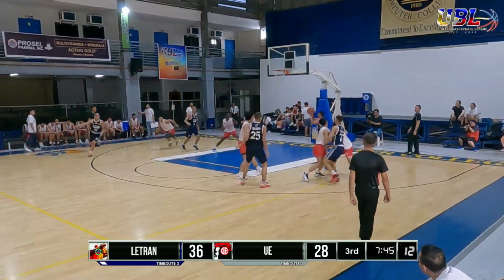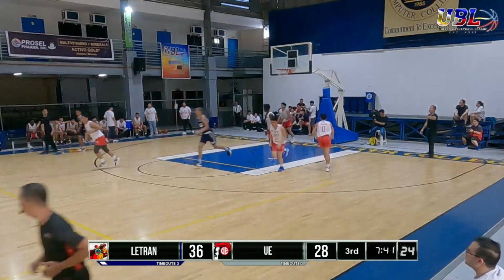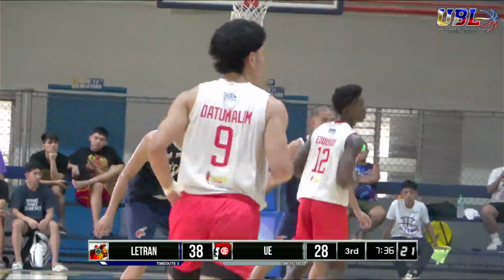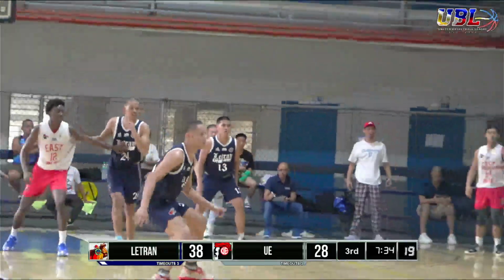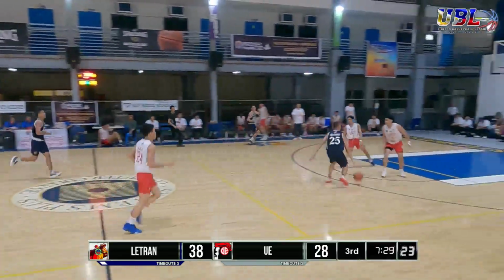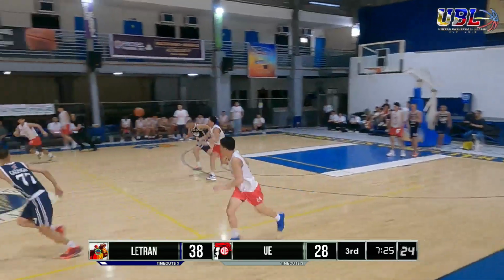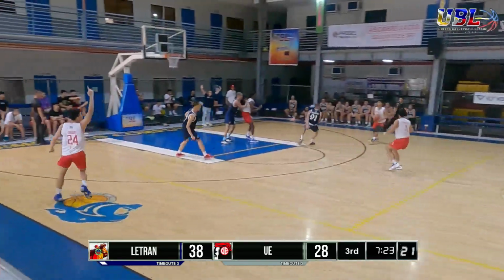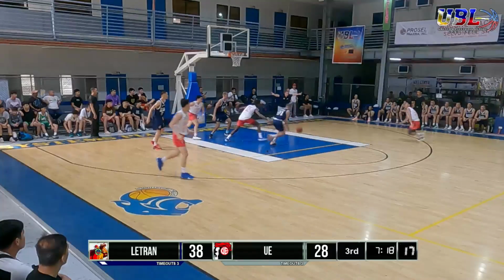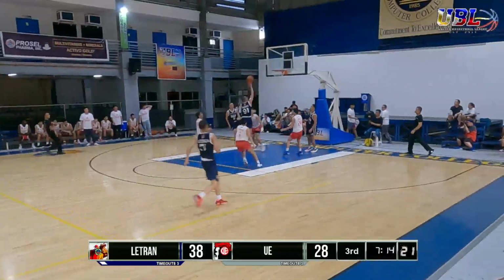Oh, my goodness! A slam for Jamonte. That's a huge jam for Jamonte Jr. He slammed one home. Silorio missing that jumper, 17-footer short. 38-28, this is now the biggest lead in the game. 10-point lead for the LETRAN.